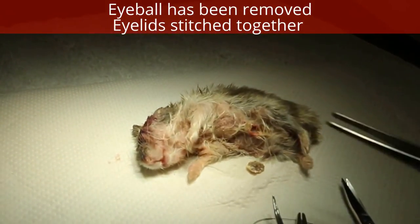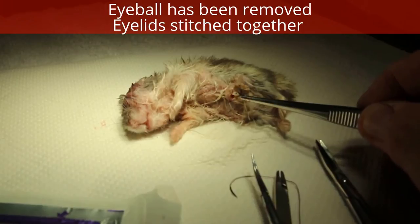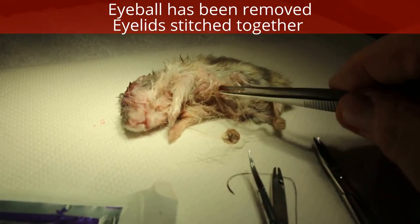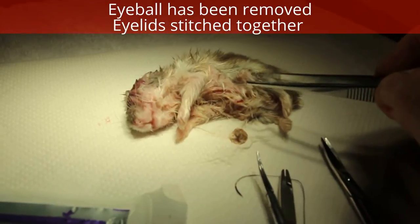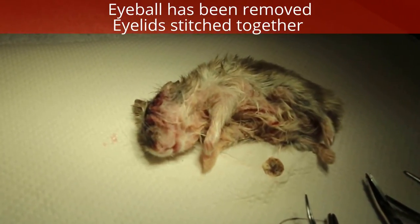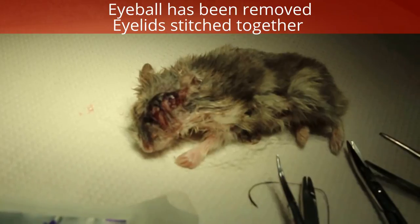Many owners don't really bother, but actually this scent gland was full of secretion. It should have been removed long ago. And the hamster will feel better. Normally it should be just clean. Many owners don't do it because they just feed the hamster and they sit. Now it should be getting up soon. It's about 10 minutes post-op.